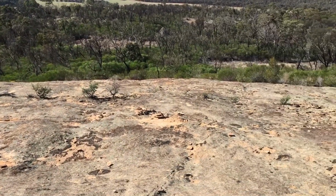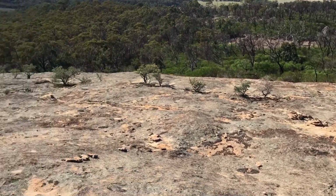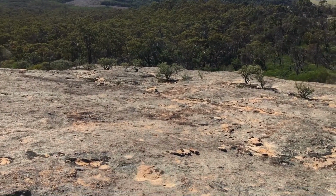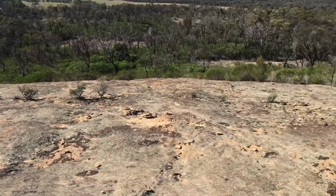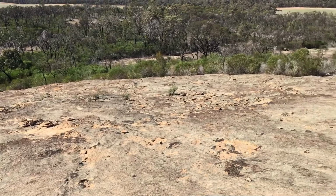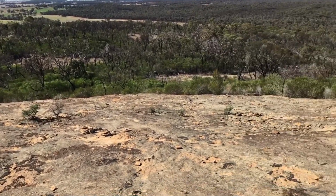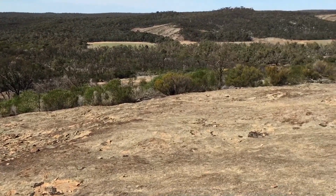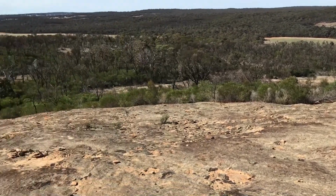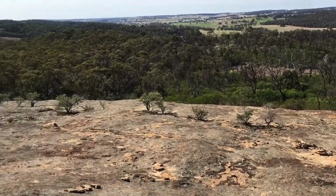There's a couple of little cairns just here that people have put up, and well, there's one over there as well, and another one over there. So if you're following the piles of rocks on the way up, you'd end up doing a big loop. It probably would be a good idea just to put the occasional track marker up the side of the rock, and also through the bushland that we've got to cross through. Might make it a bit safer.